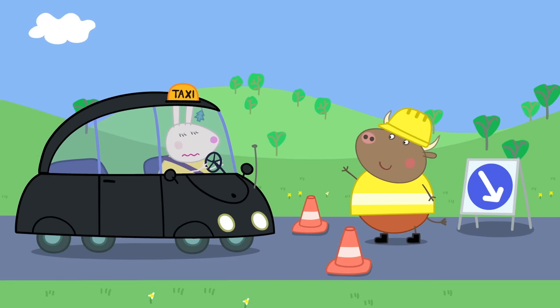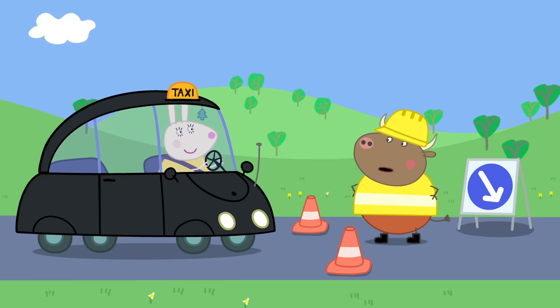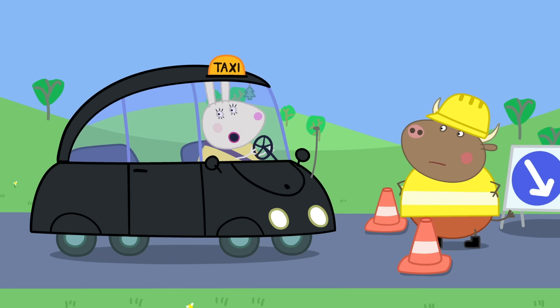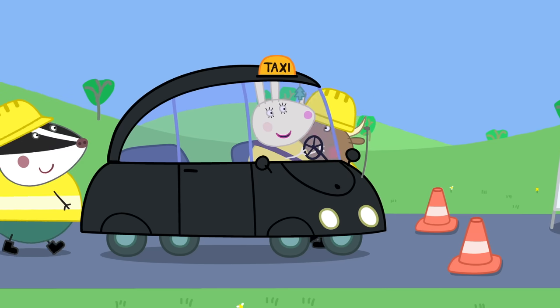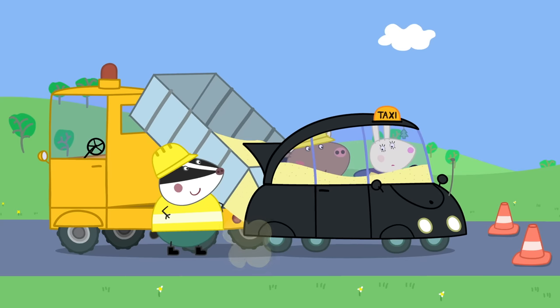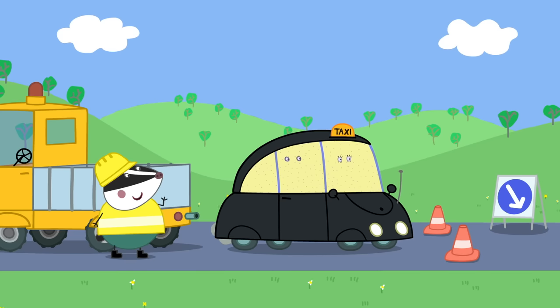Stop! Hello, Mr. Bull. Are you mending the road? No, I'm supposed to be mending the airport, but my truck's broken down. I'm going to the airport. Hop in. Have you got any luggage? Just the sand. Miss Rabbit's taxi is full of sand. Bye, boss.